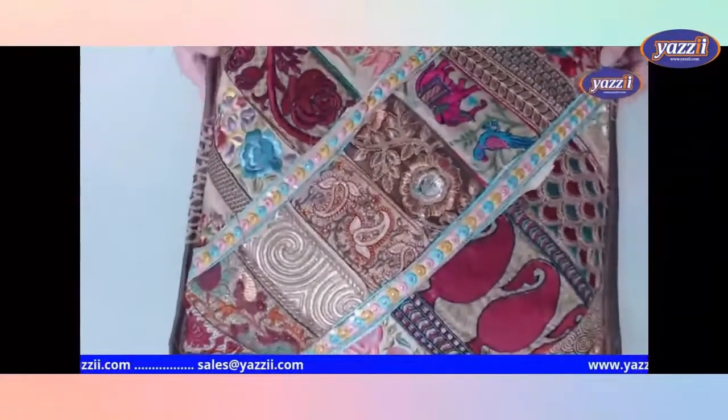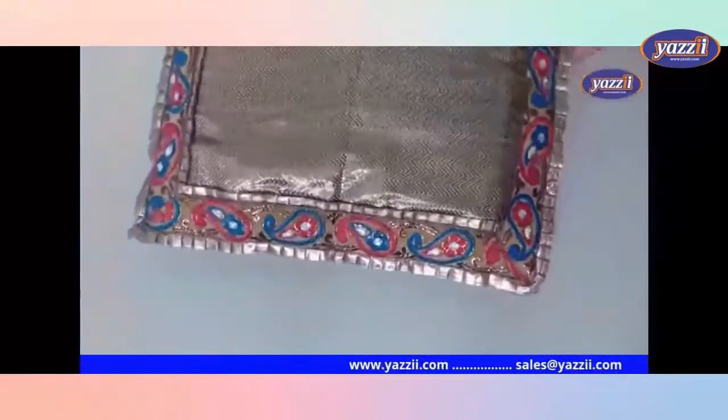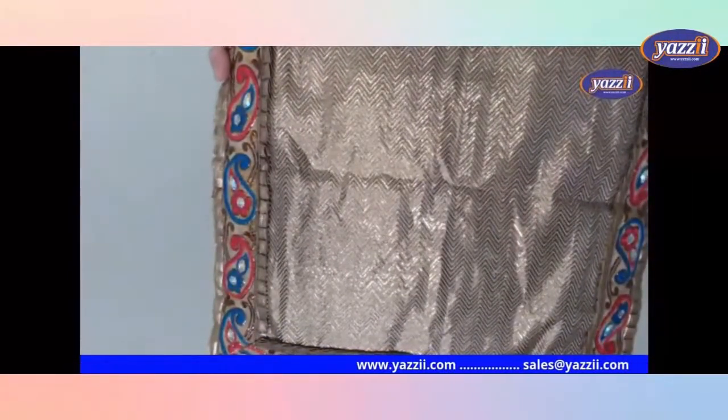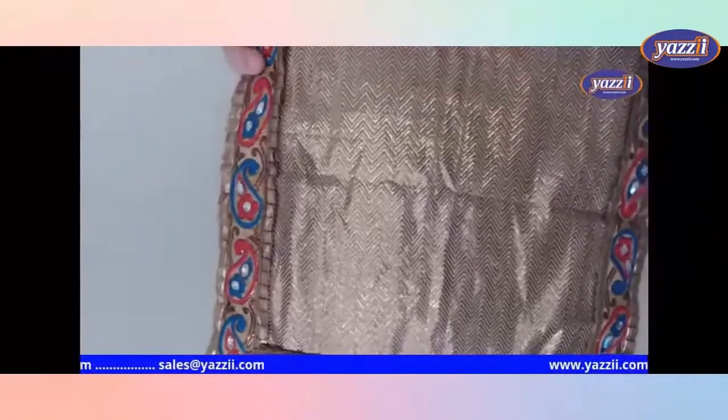And the next one I have to show you is a fabric that we sell, this copper fabric. And these are the trims we also sell. So this will give you an idea where you can make a cushion cover, if you want to do something exciting and different and get it all ready. And I think it's a great idea. So I'm sharing all these ideas so you know what you can work with.